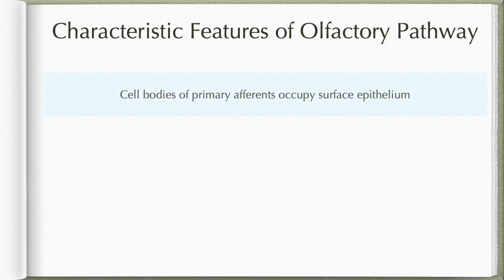Firstly, the cell bodies of the primary afferents, or what we call first order neurons, occupy the surface epithelium. In every other sensory pathway, the first order neurons were located within the ganglia, whereas here they form part of the surface epithelium, which will be lining the roof of the nose.